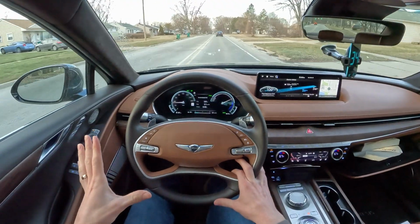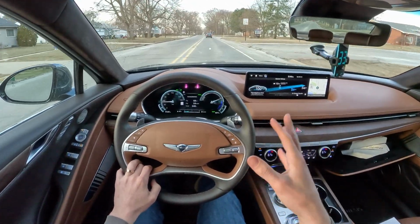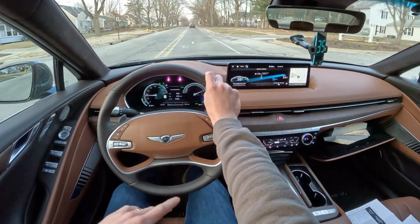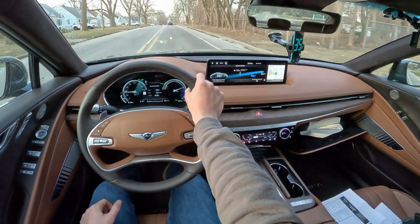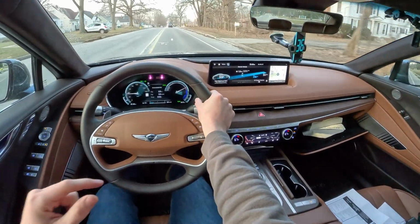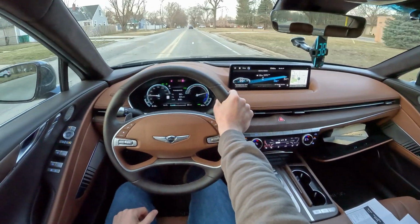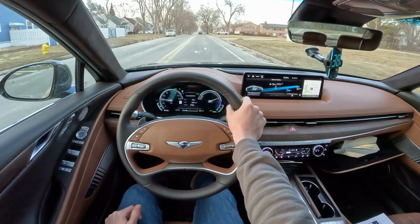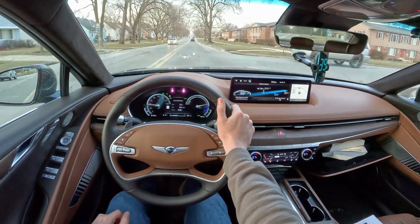Now, the EPA claims that the electrified G80 should be able to do about 282 miles in mixed driving out of its 87.2 kilowatt hour battery, but the car itself, as we left the house, showed 248 miles with HVAC off, and then 237 with HVAC on. Now it's dropped a mile here. So the car already doesn't think it's going to get nearly close to its EPA number, and we expect to get a little bit lower on the highway.